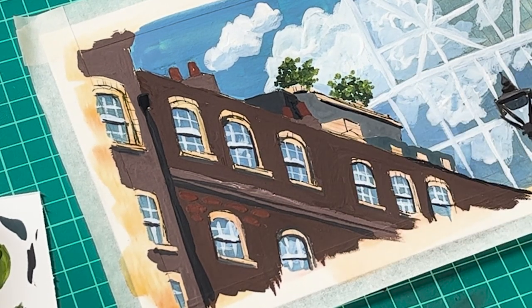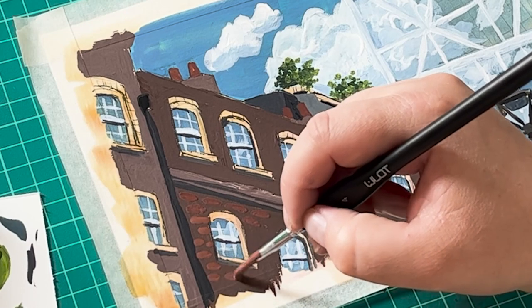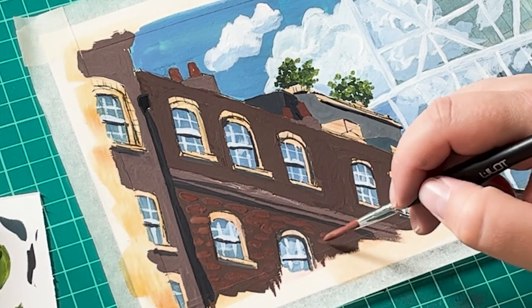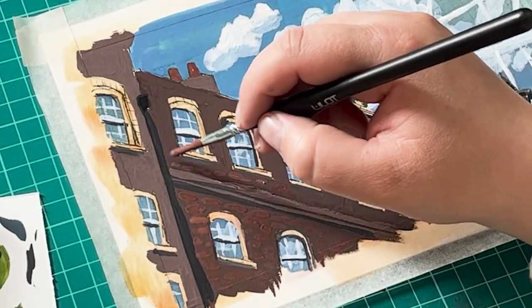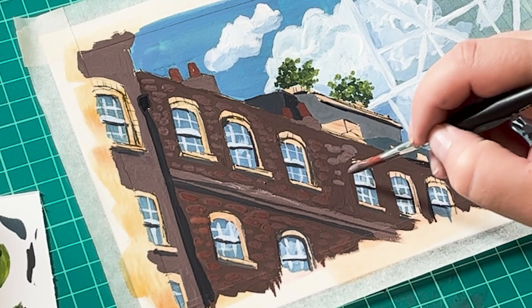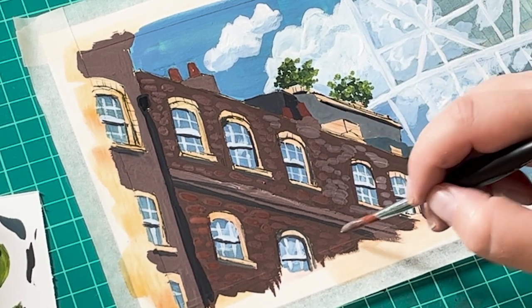What I thought was really cool with this building is it was very sprinkly in colour, so parts of it were quite red, whereas other parts were just a little bit more brown. I thought that really added such an interesting texture.